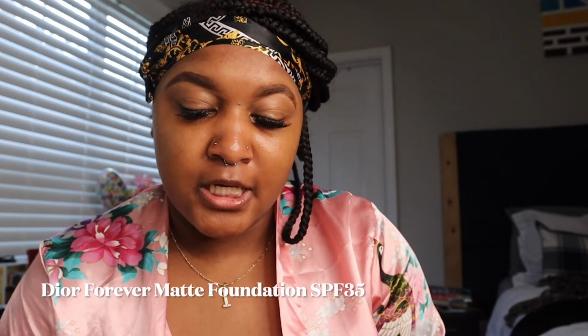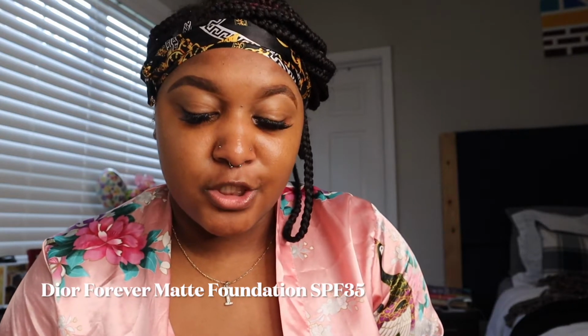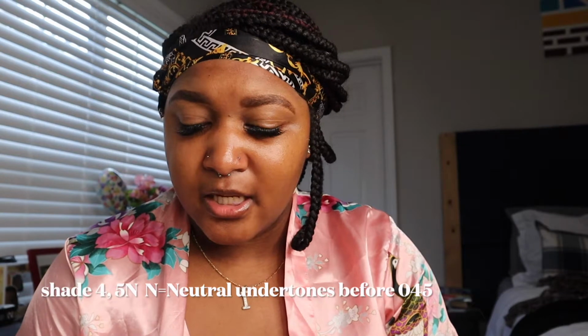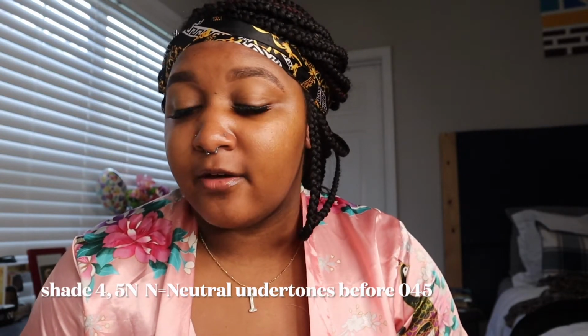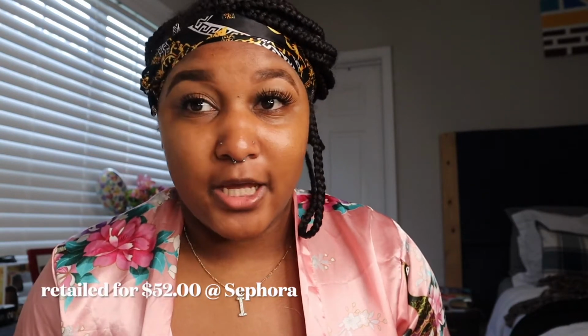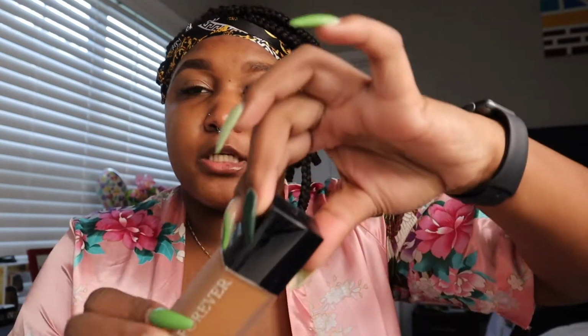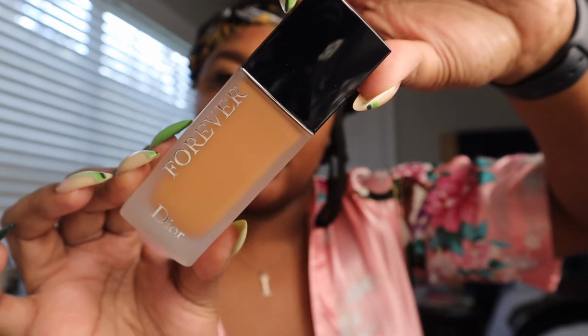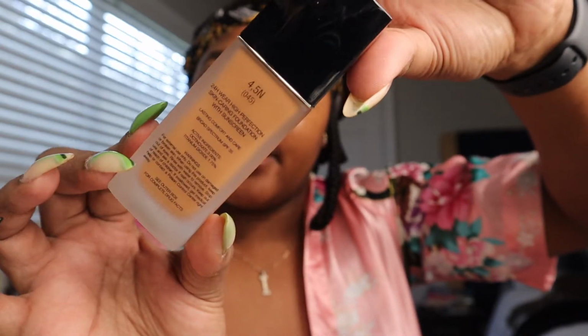Nice packaging, and this is going to be the 24-hour Wear High Perfection Skin Caring Foundation with sunscreen, lasting comfort and care. It has a broad spectrum SPF 35. They sent me the shade 4.5N, and it says before 045. I'm not really familiar with the way that works, but that's what they gave me. So we're gonna try it out. Here's what she looks like. Super cute, super sleek, very nice. And then here's the back.